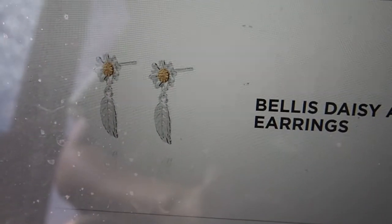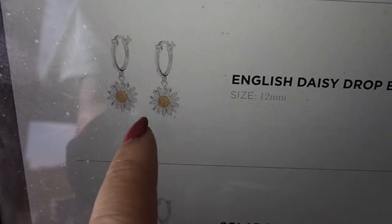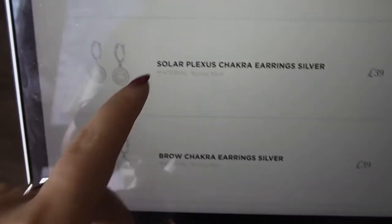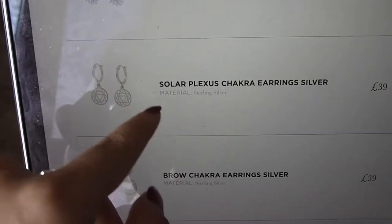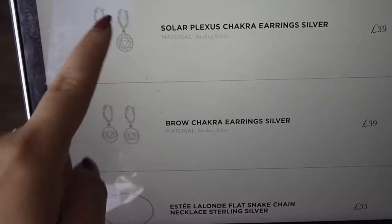Okay, let me just show you what other stuff I want from their collection. Yeah, so I really want these. I mean, flower anything. And then these are the daisy ones that I was talking about. I just think they're beautiful. And then you can tell I really love earrings. They have a chakra line, and I think I want two of them, this one and that one.